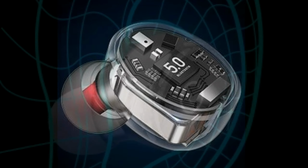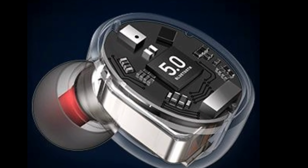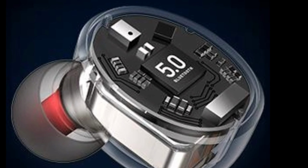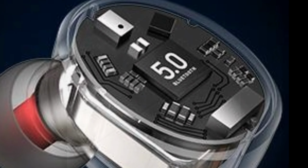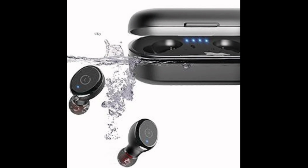One-step pairing. Pick up the two headsets from the charging case and they will connect to each other automatically. Then only one step: easily enter the mobile phone's Bluetooth setting and choose TOZO T10 to pair the earbuds. Note: if you accidentally get only one earbud paired with the phone, please try the reset options. Please refer to reset details in the manual.